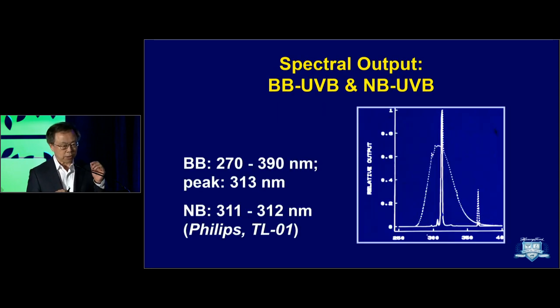Narrowband, by now we know, is the most commonly used phototherapy modality in the world. You can see that the wavelength is very, very narrow, from 311 to 312 nanometers. That is the reason we often get asked, could patients on tetracycline receive narrowband UVB? The answer is yes, because if you look at the spectrum, the solid line there, there's very, very little UVA in there, so it's perfectly safe for patients who are receiving quote-unquote photosensitizing medication to continue to receive narrowband phototherapy.